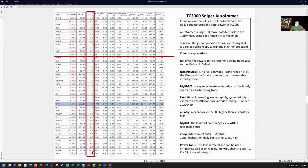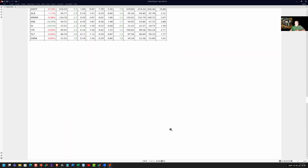These ones that are down here around zero reward to risk, that means they're all near their 10-day highs. So that could actually be a place where you find something like PTIR, which is a double leveraged Palantir. So Palantir has an ETF that's double leveraged, and that's PTIR, not for the faint of heart. NVIDIA had a pretty good day today as well.